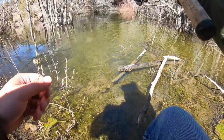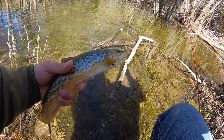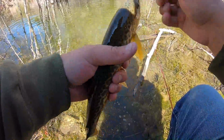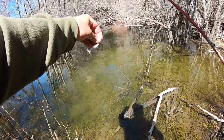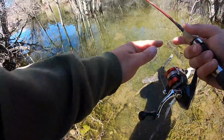Look at that. Nice little fish on the curly tail. Let that guy go. Just right out there in the middle underneath all these trees. There's probably 100 fish.